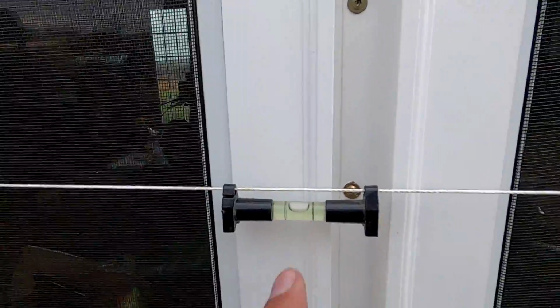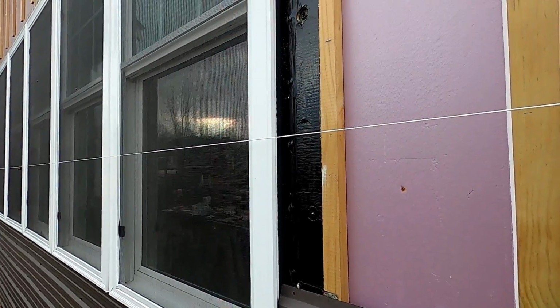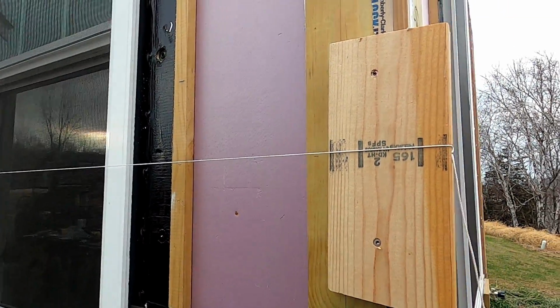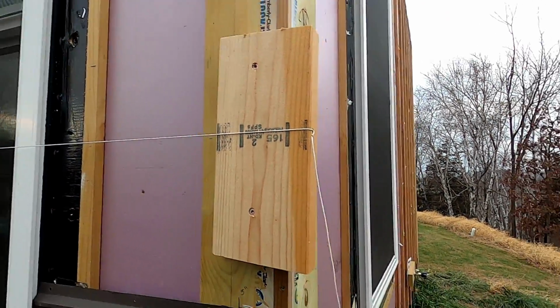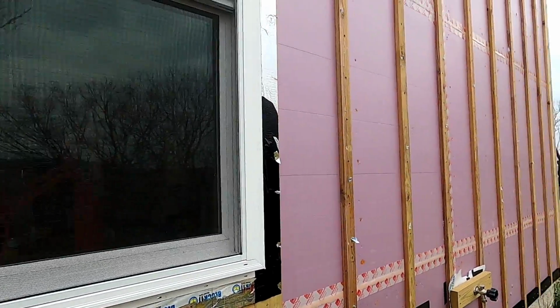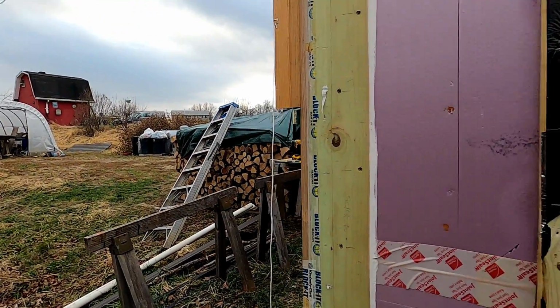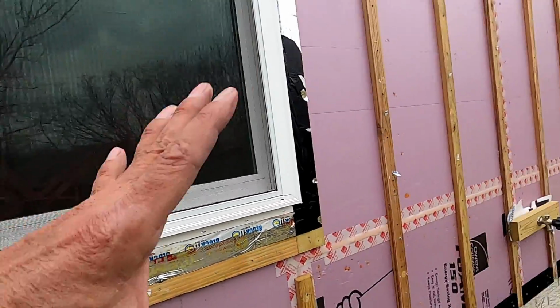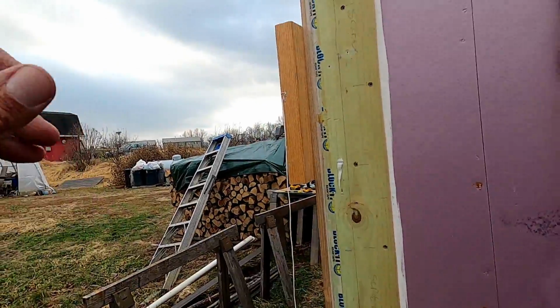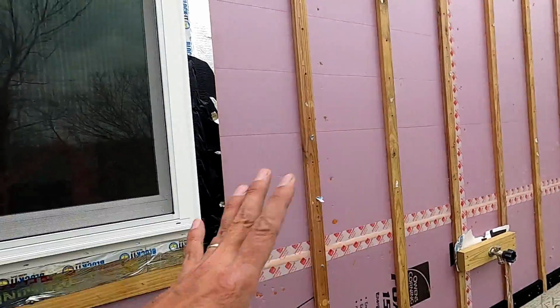Yeah, see, we're dead level there. I'd rather not use a level line. It's not 100% accurate. I would rather use a laser. But I bought a laser a while back, and it turned out that wasn't real accurate either. Depending on which way the wind's blowing tomorrow, I can work on any side I want, but I would prefer that the wind was coming out of the west and get this bottom sheet on.